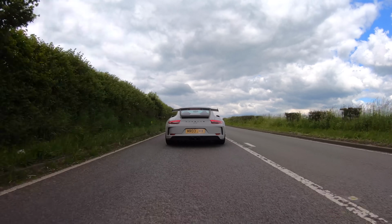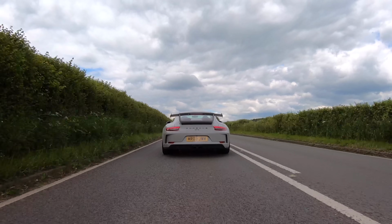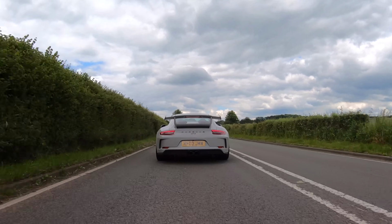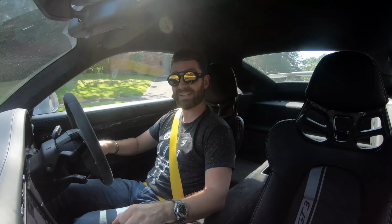So I'm going to run through the 3 different ways that you can drive the same gearbox, which ultimately makes this car very engaging as a road car, and if you watch the Nürburgring content, even as a track day car.